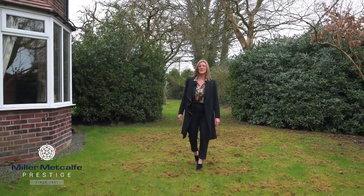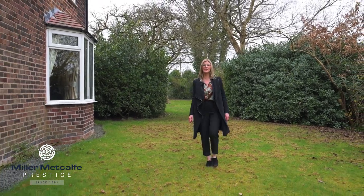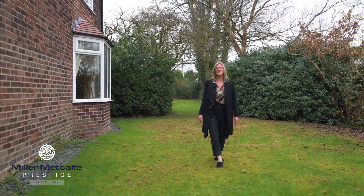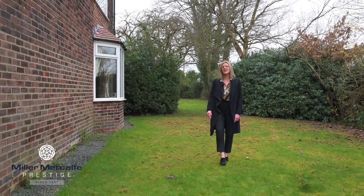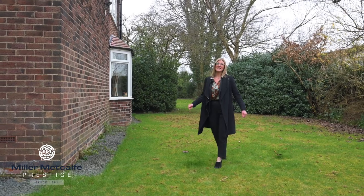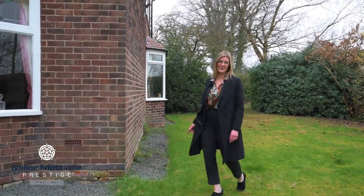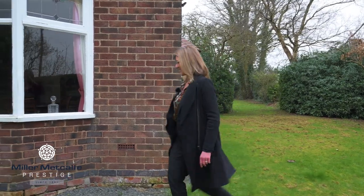It also offers loads of potential for development, making it ideal for any buyers who are looking for somewhere which they can adapt to suit their own specifications. It's well located for the motorway network, which makes it ideal for any buyers looking for a rural retreat which is still easily accessible. Let's go and take a look inside.